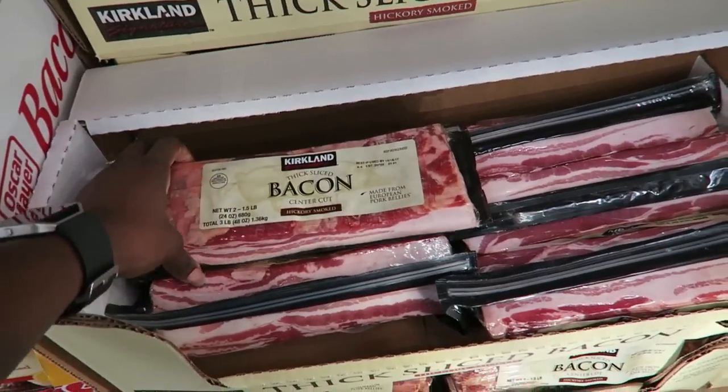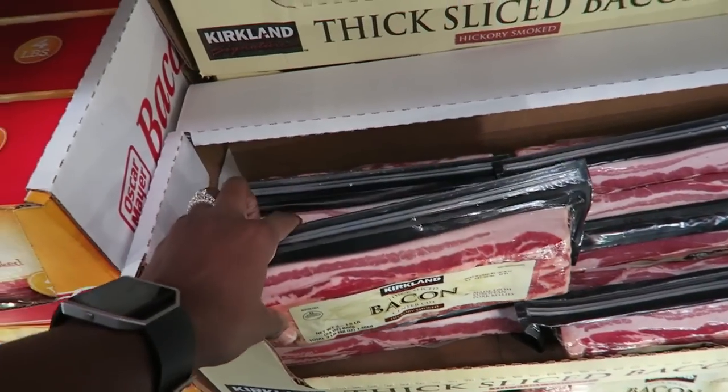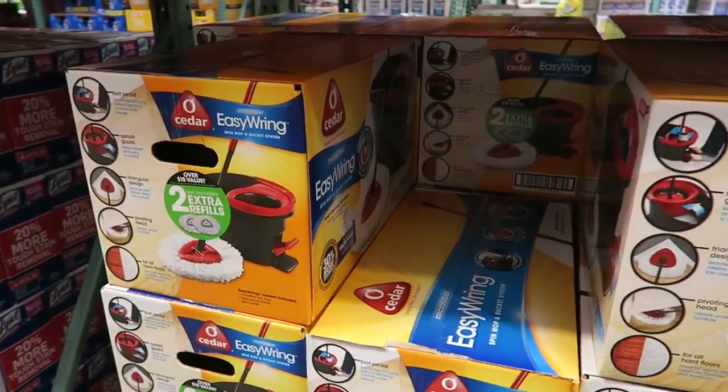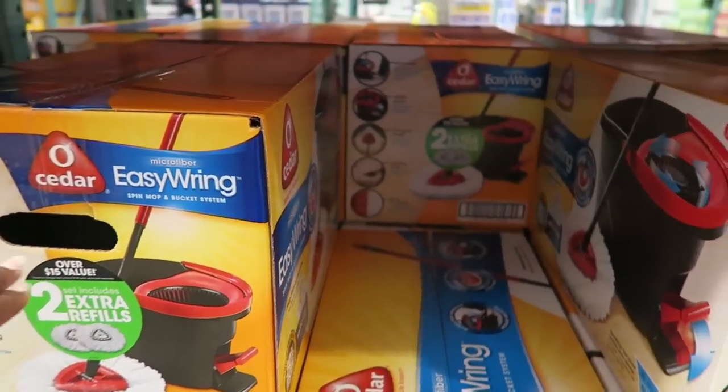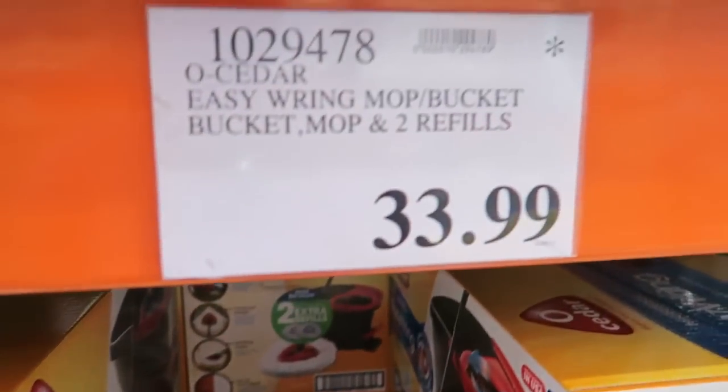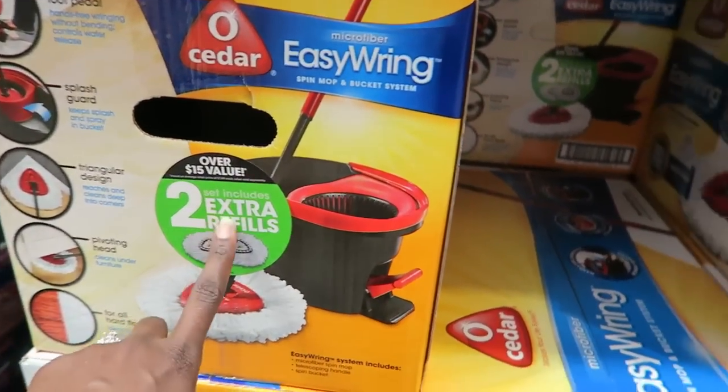Then they have this Kirkland brand of bacon for $9.99. You get a 2-pack. So here's the cedar oil mop that I love so much. I used it in my power hour clean with me. You can tap this eye right here to watch it. Love this mop. It's $33.99 here at Costco. You get 2 extra refills.